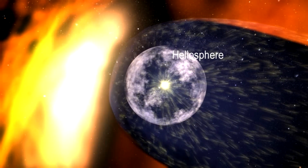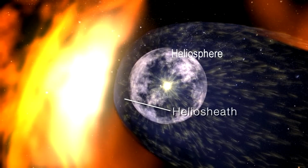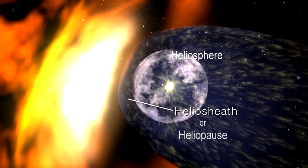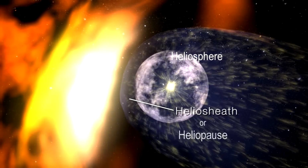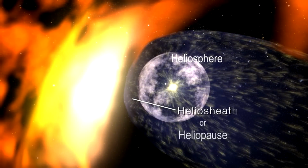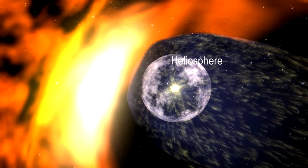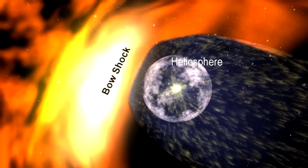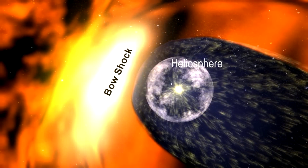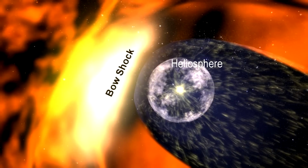A wide area of space where that transition from solar wind to galactic wind occurs is called a heliosheath or heliopause. And like ocean water being pushed aside by the bow of a great ship, the sun, with its solar wind, does the same in the galactic medium. That's why they call the final boundary the bow shock. This marks the final extent of the solar wind and defines the outer limits of the heliosphere.